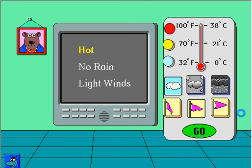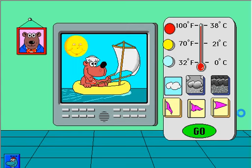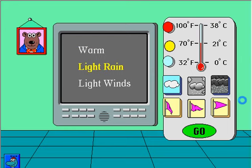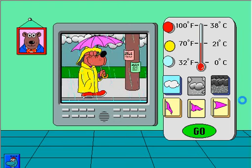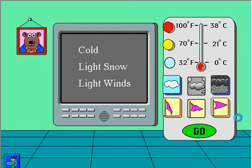Today is hot with no rain and light winds. Today is warm with light rain and light winds. Today is cold with light snow and light winds.